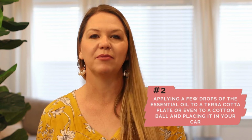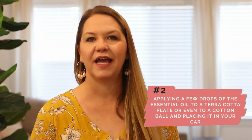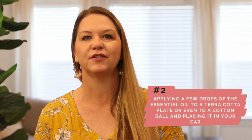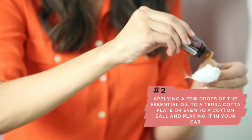You can also use this at your desk at work when you need a little pick-me-up, maybe that mid-afternoon slump. So if you want to carry this bright smell of doTERRA's Cheer around with you all day, you can experience the uplifting, happy scent of doTERRA's Cheer while driving by applying a few drops to an essential oil terracotta plate or even a cotton ball and placing that in your car. As you run errands, you can make your morning commute or even driving the kids around just smell amazing.